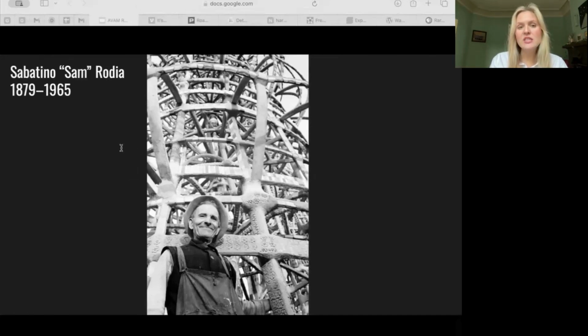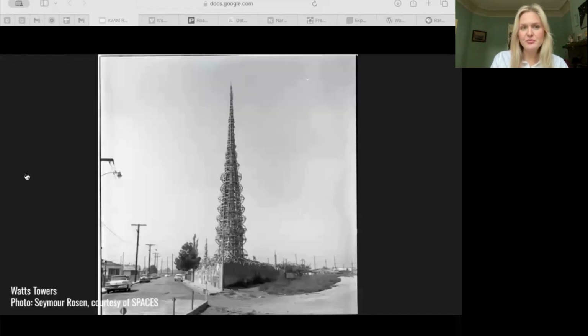In 1917, he married a Mexican-American woman named Benita Chacon in El Paso, and they moved to Long Beach around 1919, where he created his first concrete yard sculptures, and none of these remain, unfortunately. In 1921, he purchased this, as you can see, very triangular piece of property on 107th Street by the train tracks in Watts. And in terms of how did Rodia end up in Watts? So Watts at the time was not a part of LA.